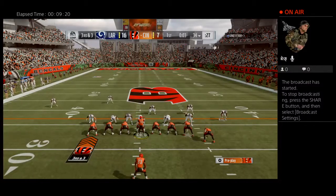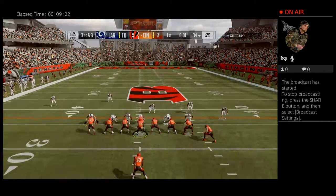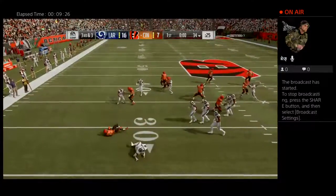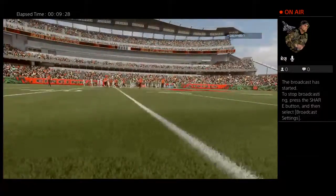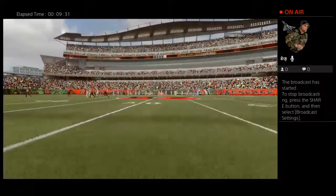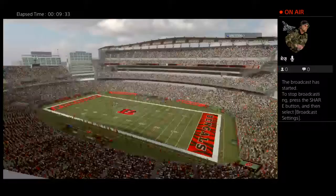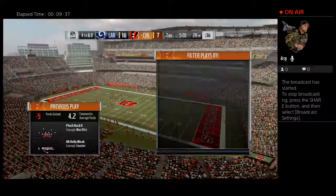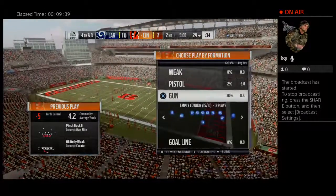A 2nd down completion got him 7. Now here's 3rd and 3. They'll try and run for it. Here's Hill. And he went nowhere. He'll lose yardage back to the 29. Alongside Charles Davis, Brandon Gaudin, and it's the Bengals with a football to begin quarter number 2. They are, however, facing a 4th down situation.